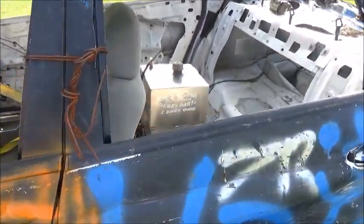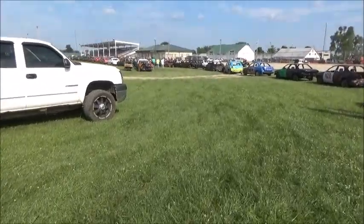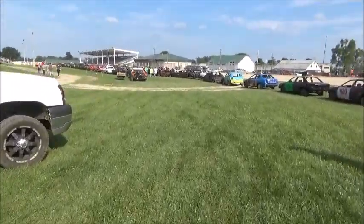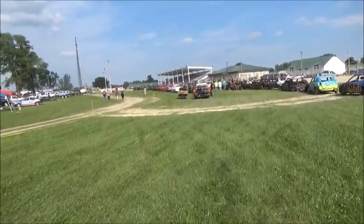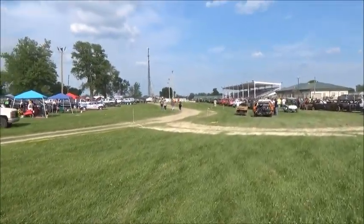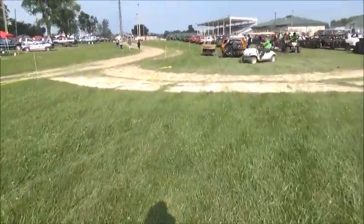I was kind of kidding where they wasn't gonna have one. Going back, we'll check out the big car stock class lineup, and then we will head off to the pits and show you everyone else that is still trying to get through, hasn't gone to the lineup yet, or is just now getting here.